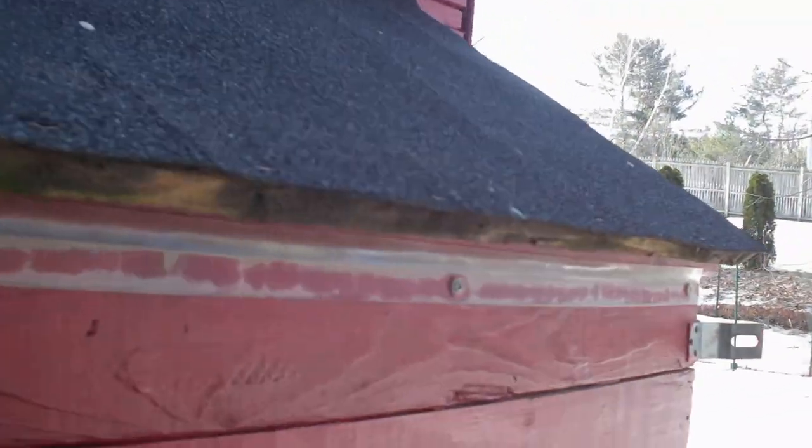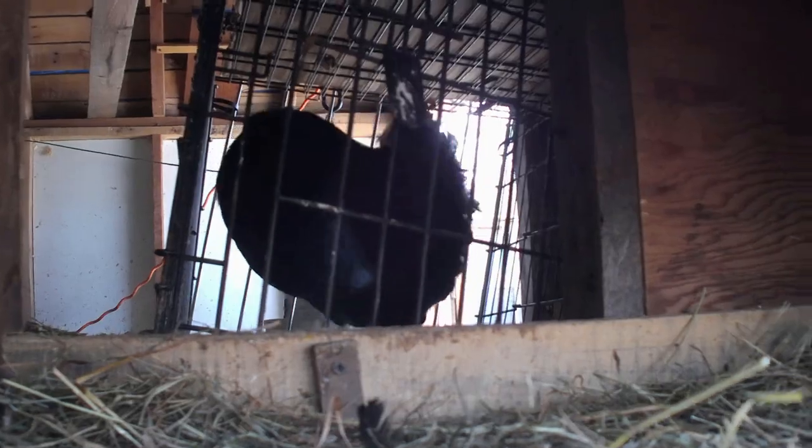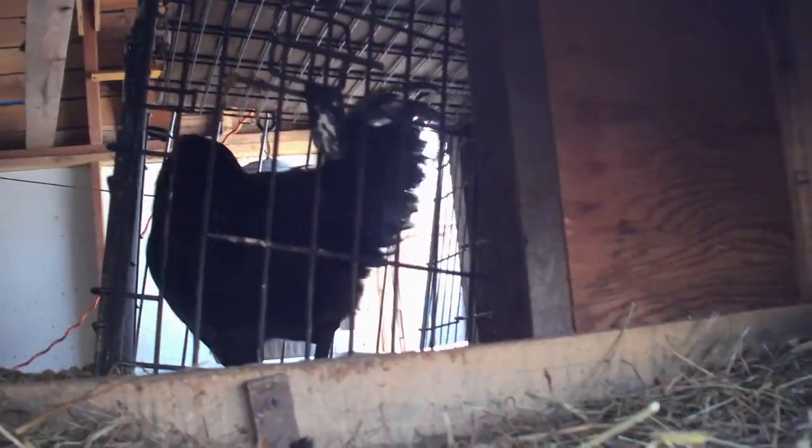I don't know how well you guys will be able to see in there. Come on, rooster. Come on. There you go. Come on, rooster.